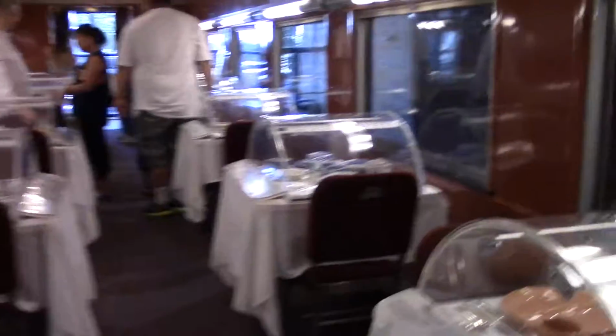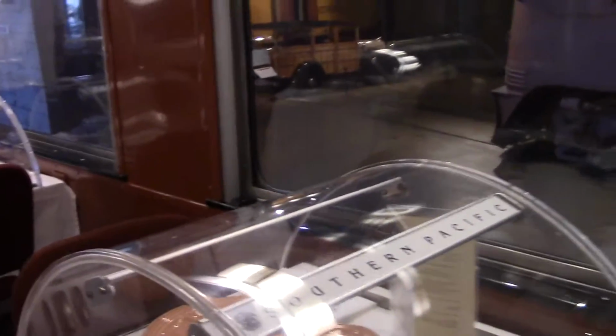The dining room and the corridor around the kitchen are accessible to the public, but the kitchen is only viewable. In the dining room, the tables have been set with dish and silverware sets from railroads across the United States. There's usually a volunteer tour guide in the dining room section.